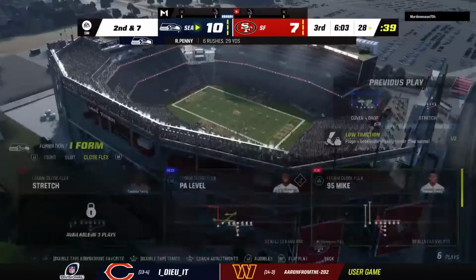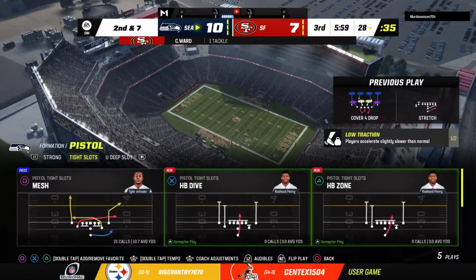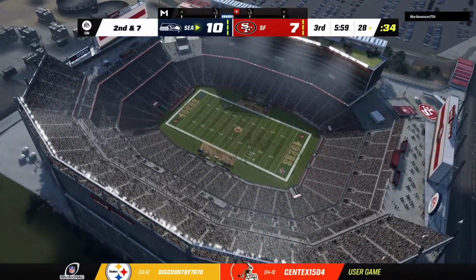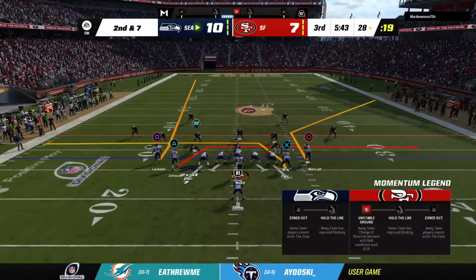Because it's now a one-score game, they know this is where you need to slow the momentum change, because otherwise that could overrun your team. You've got to be careful right here. Here's second and 7 now from the 28.